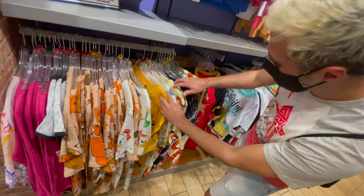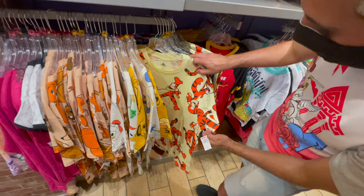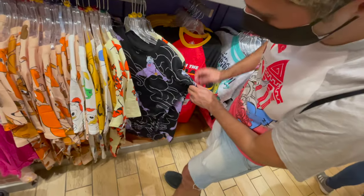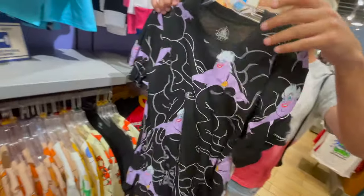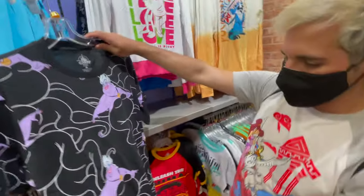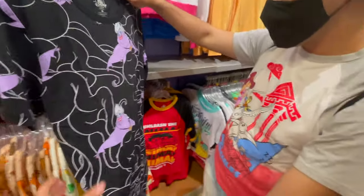Is $12.99. We have Tigger. There are a lot of new ones. These were in here last time. $12.99. This Ursula one. This one's cool. $14.99. I mean, you don't have anything like that. No. So I might actually get this. She's my favorite Disney villain. So yeah, I think that would be cool.